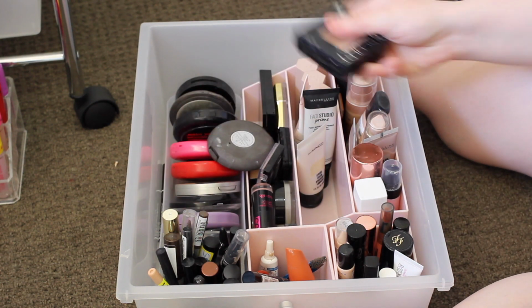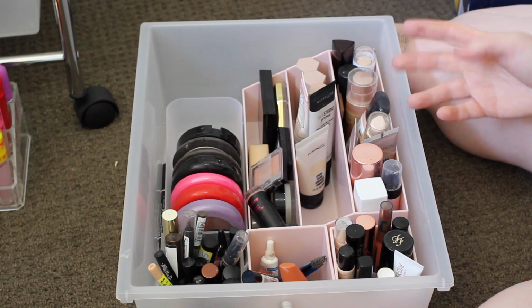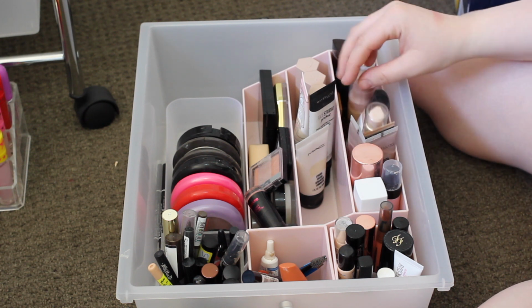So this is a mess because I can't fit in everything I want to fit in. So my camera stopped and I didn't realise. So I don't know what I'm up to.